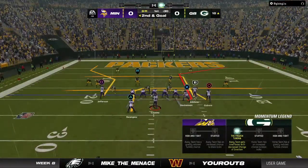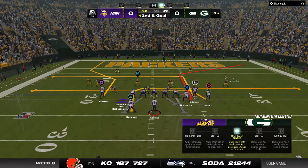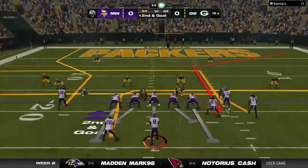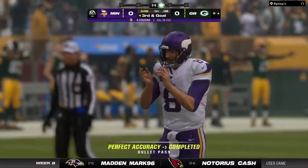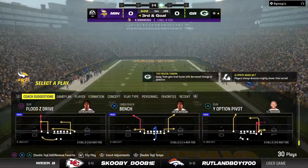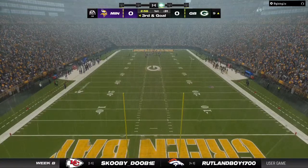So an incomplete pass a moment ago, and that leads to 2nd and goal. To throw is Cousins. He'll find the Nwangwu underneath. And he gets this inside the 10 to the 9. It's also a gain of 9. Driven it down the field nicely here on the opening drive, but now it's put up or shut up.